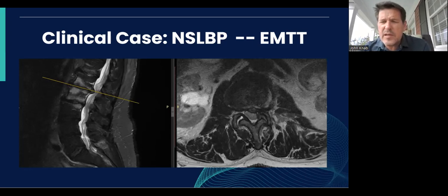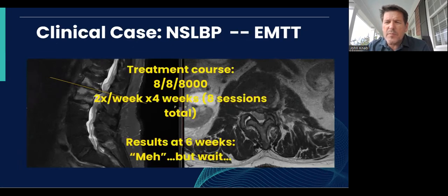I just got this machine. I'll give you a free treatment. And he did it and left the office feeling about 60% better. So his severe pain returned about 2 weeks later, and he asked if he could continue the EMTT instead of epidurals or PRP. We did Gerdes-Meyer's treatment course, 888, total of 4 weeks, 8 sessions total.